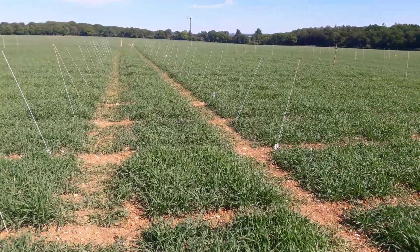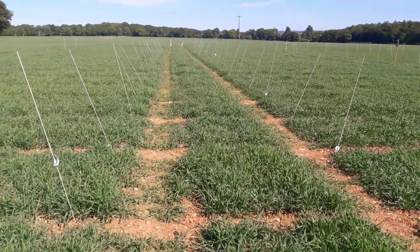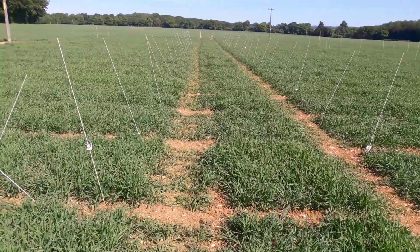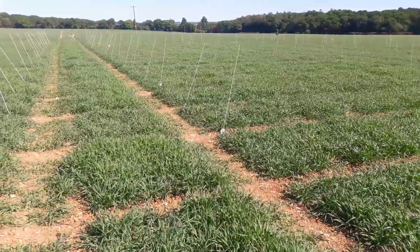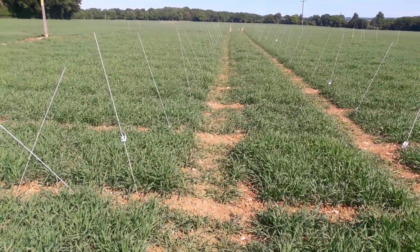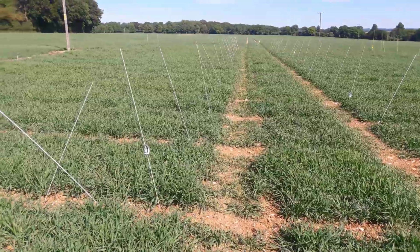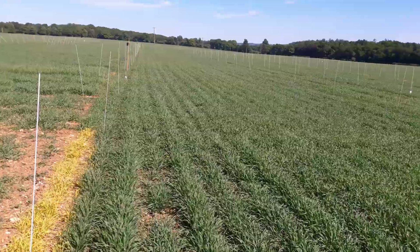The first PGR application of a low rate of Modus was applied last week at the same time as the first fungicide which is applied to the plots. They will get another PGR application of Ethephon at around growth stage 37, which is probably likely to be in a week to 10 days time.